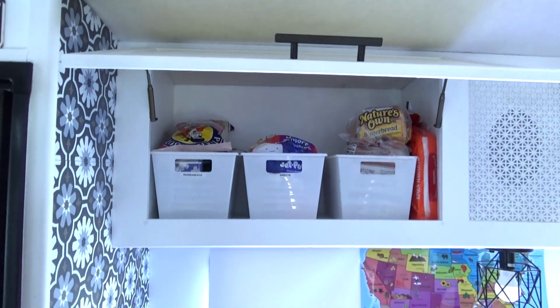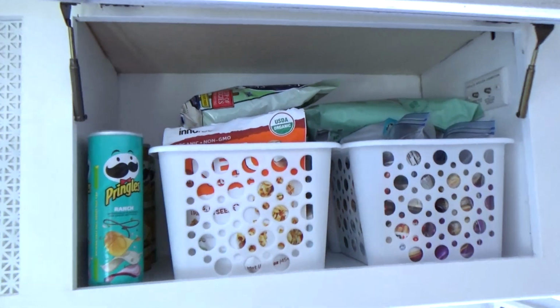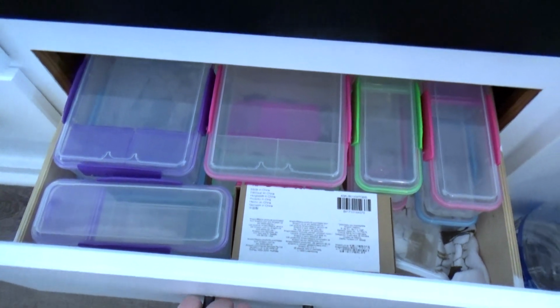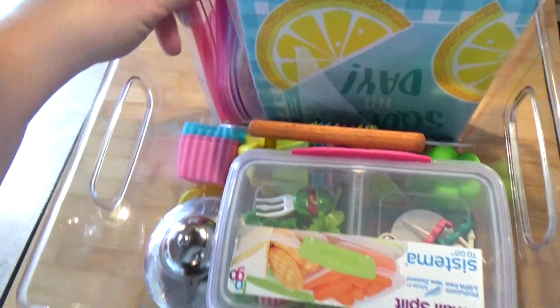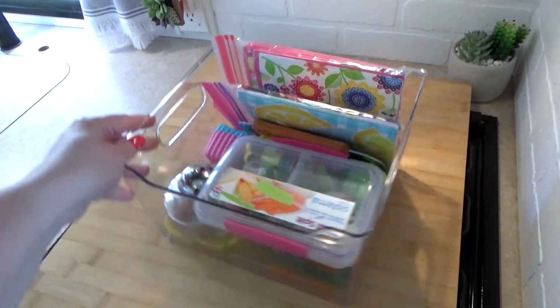Now, when it comes to lunches on the road, I have a very limited space, not only for food items, but also for lunch accessories too. But I did still bring some of my favorite lunch supplies, and yes, I do store most of these in our microwave because in RVs you really have to be creative when it comes to storage space.